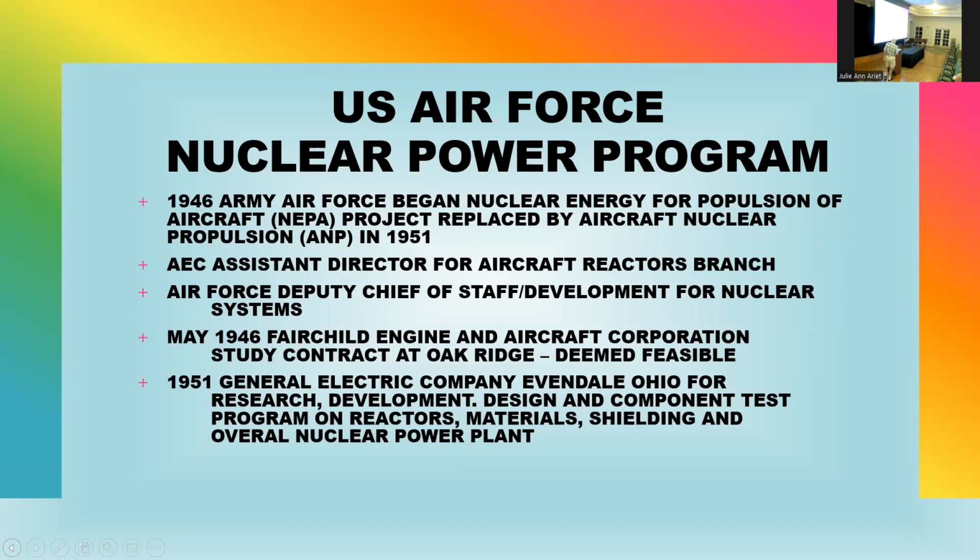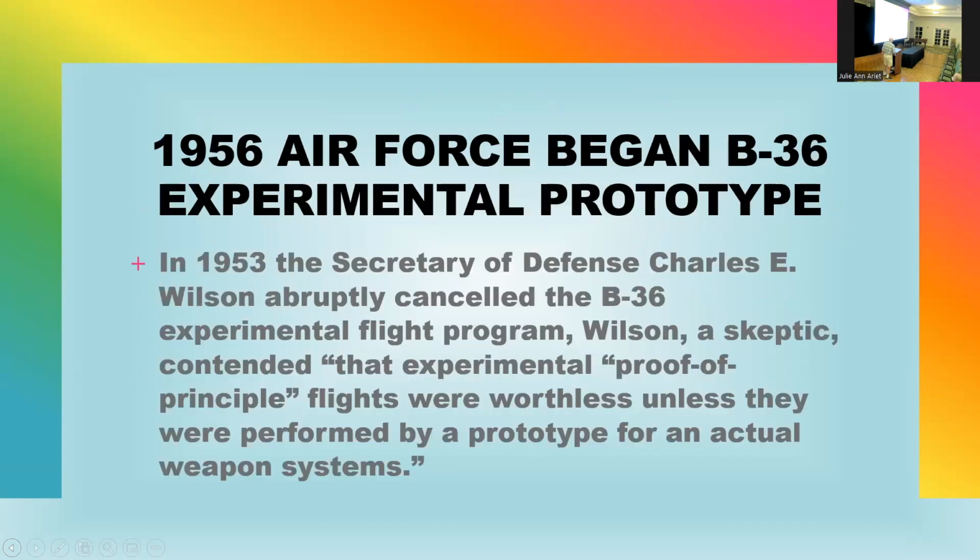In '51, GE company in Avondale, Ohio, was designing a component test program for reactors, materials, and so forth.